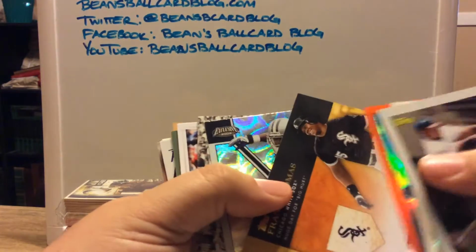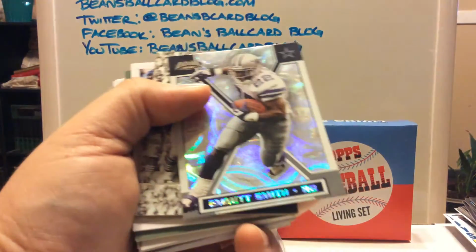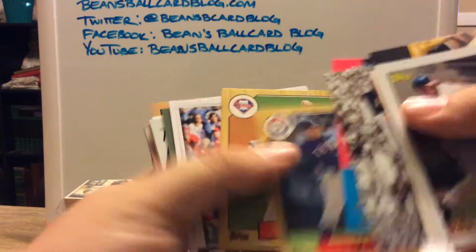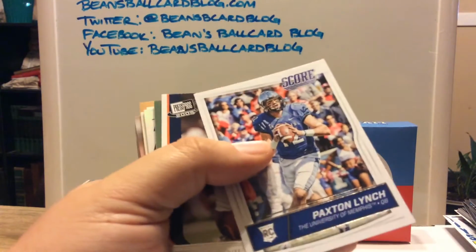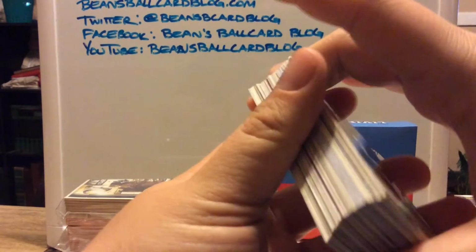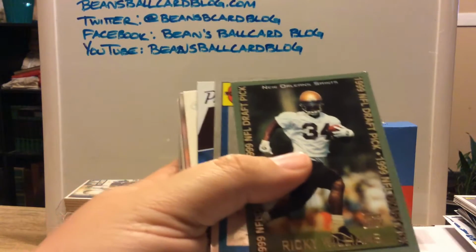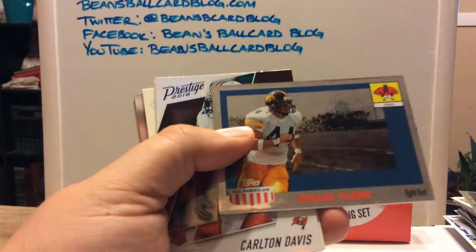What else we got here? Card for my cousin. Just thought that was a cool, I don't know, just the look of it was cool when I live in Dallas now. So autograph, a couple of those '87 minis. Paxton Lynch, I saw it was a rookie. I think it was like a quarter. I was like, oh, okay, I'll pick it up. Come to find out, apparently he's no good. Ronnie Brown for my cousin. Ricky Williams, rookie. Man, that '99 draft class was fun. It was fun chasing cards around that year.